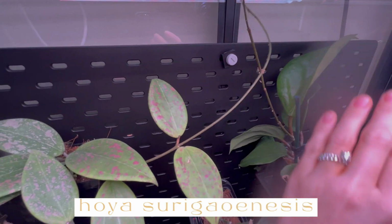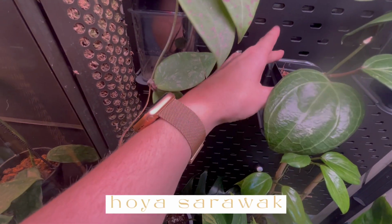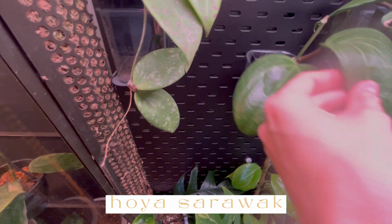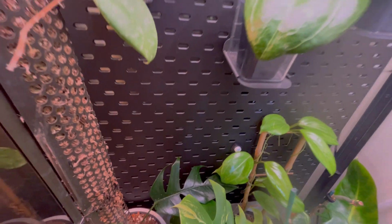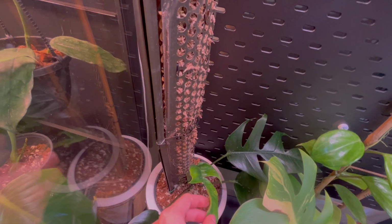This is a Hoya cereogenesis, which needs watering. This is a Hoya latifolia, or this is a Sarawak. This is a Sarawak, I think. It just has more splashy leaves. I'll figure it out. So that's the Hoyas up on my wall.